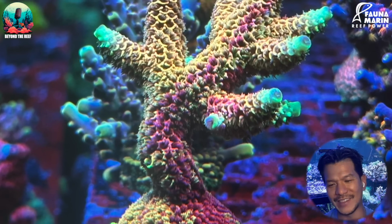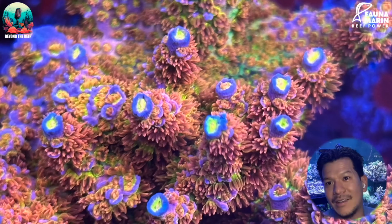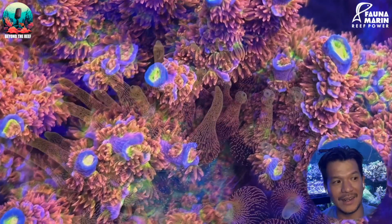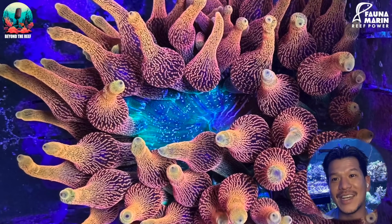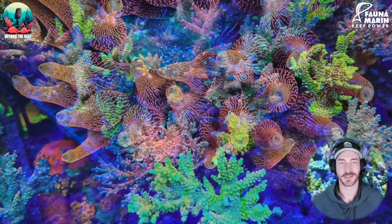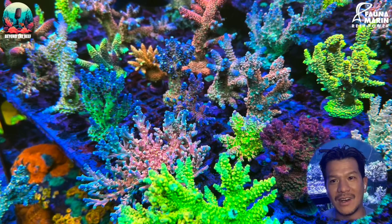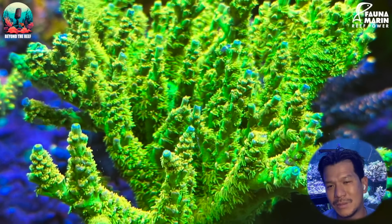I'll shoot you a picture of it later. The mother colony is probably this big now, and I could probably do like 20 frags every month. And I have like 10 other mini colonies that I've made from the mother, and I'm basically saturating the world with it, which I am very happy to do. Sometimes people tell me, oh, you're killing the market. But I feel like these are corals that everybody should have. It shouldn't cost $800. Maybe $100, $200.